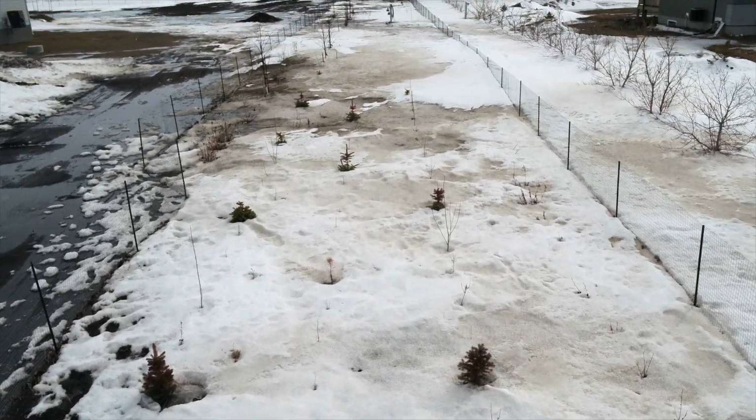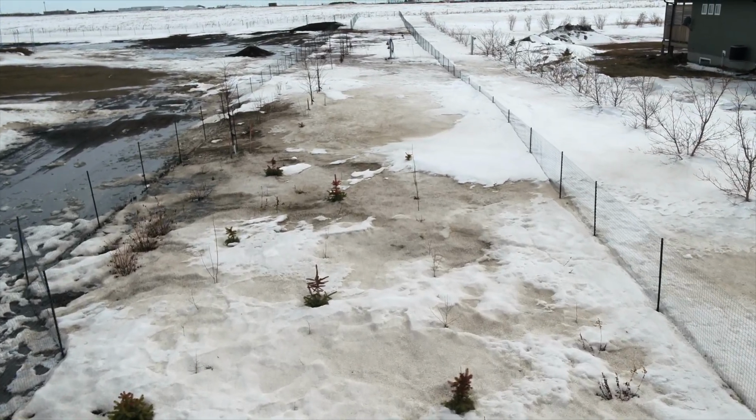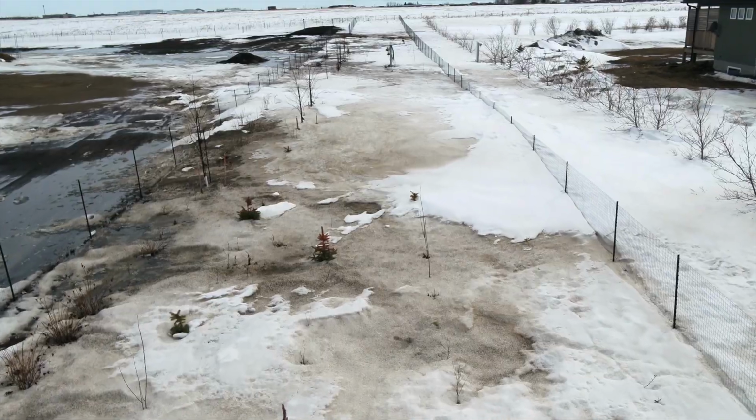Even though a bunch of these trees are sitting in water right now, it shouldn't really affect them because the ground is still frozen and they aren't awake yet, since spring just decided to show up today.